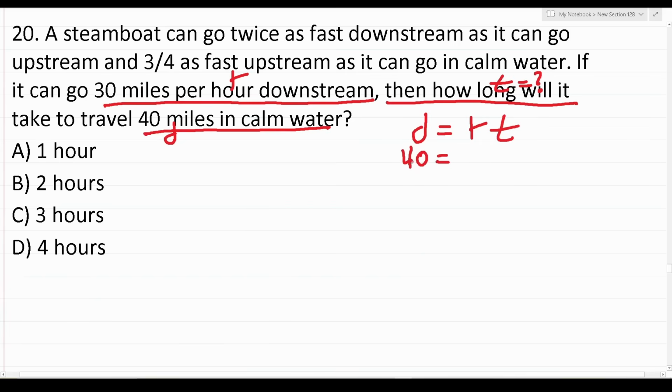Now, as far as our rate goes, we want to pay close attention to the wording of this problem. We're told that its rate is 30 miles per hour downstream, but we want to know how long it's going to take the steamboat to travel in calm water. So we can't necessarily use this rate. So I'm going to have to put an asterisk next to this rate, and that's going to prompt me to make a conversion at some point. And then, of course, it should be pretty obvious that we're going to be solving for t. How long will it take? All right, so we're going to be solving this for t. In other words, when everything's said and done, we're going to have t equal to something like that at the end.